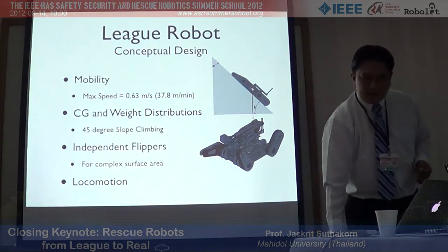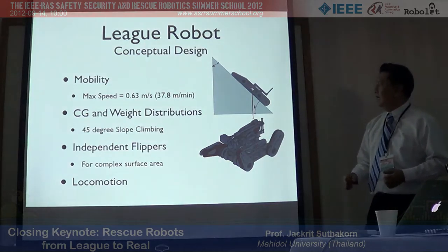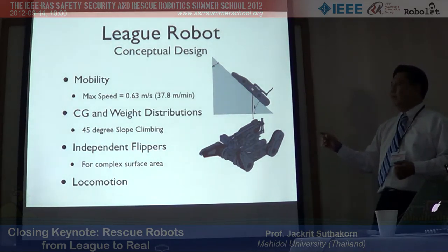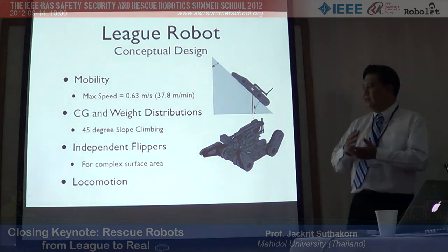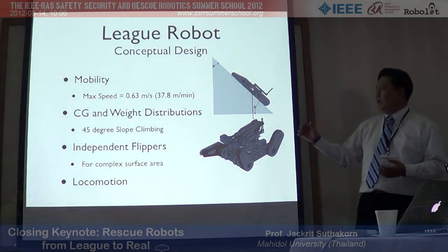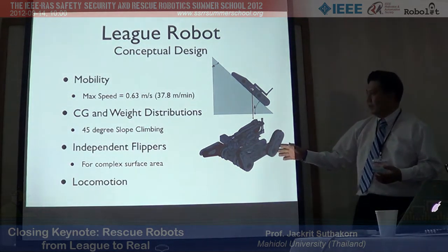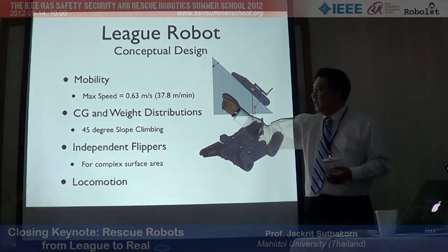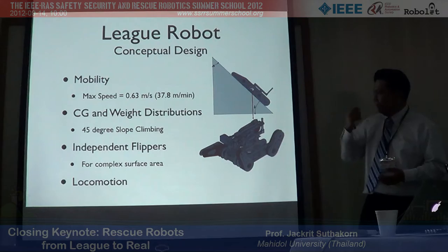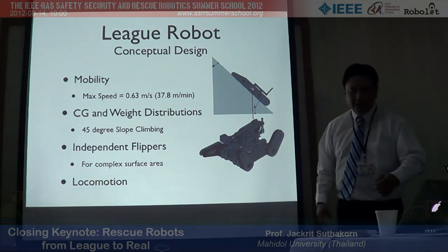Let's go into the current specification and our concept designs. This is the robot that we use. The latest one, for the league, we call Teleop 4. It's actually for the series, the fourth iteration. But anyway, what matters for designing robots, especially the mechanical design, is the CG and weight distribution. In this robot, we will have other slides to show in detail. The speed running on a flat surface is about 0.63 meters per second. For this one, it's quite fast. And for the models, locations and so on, let's go to the next one.